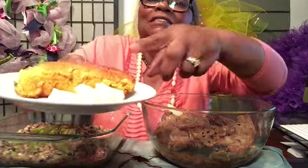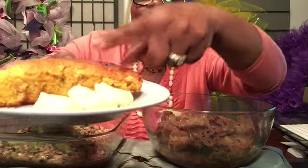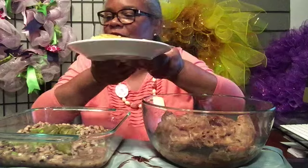jalapeno kimchi cornbread. Jalapeno kimchi cornbread. Can you believe it? You can see the jalapenos in there. And I've got kimchi. I got some butter on the side because I'm going to put some butter on here. And as usual, guys, I have my Frank's Red Hot.